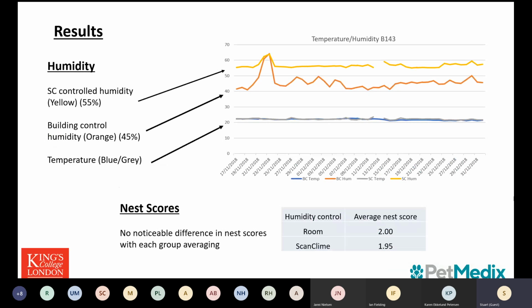So over the process of the study, we had our humidity sensors and temperature sensors, and you can see the temperature was very consistent across both, as we'd expect, because they're in the same room. We saw significant spikes in the building controlled humidity, and because it was the scan climb that didn't dehumidify, there are also spikes at similar time points as you would expect, but otherwise very consistent humidity.